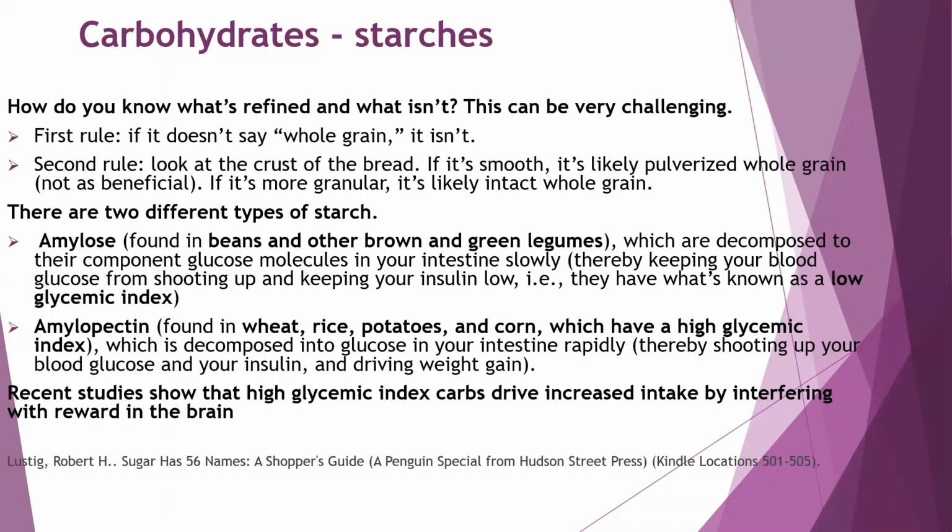So for example, the first rule is that if a label does not say whole grains, it most certainly is not a whole grain product. And then the second rule, look at the crust of the product, like for example, the crust of the bread. If it is smooth, it's most likely pulverized whole grain, which is not as beneficial. If it is more granular, it is likely intact whole grains.